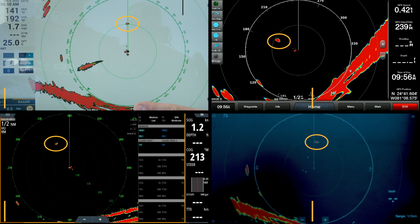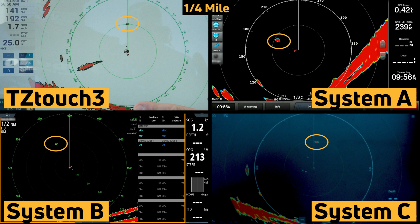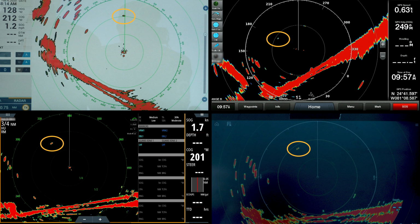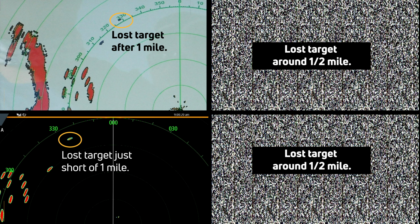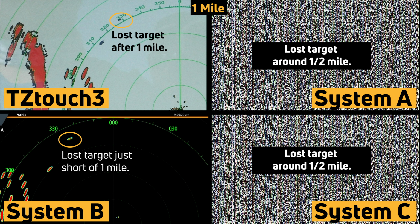All 4 systems had nice strong targets for the skiff at a 1/4 mile. Once we got to a half mile, System A and C lost the target just short of the half mile marker, while TZT3 and System B still had strong targets. System B then lost the skiff just before the 1 mile mark, while TZT3 had the skiff past the 1 mile mark.